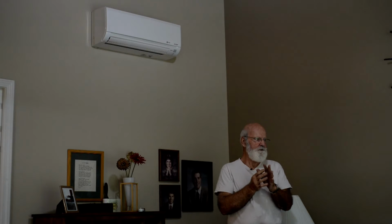This is our master bedroom, and we enjoy the size of it. We have a queen-size bed. It would take a king, but we also have a sunburst, which a local artist did for us as a housewarming, and we enjoy that on the wall.